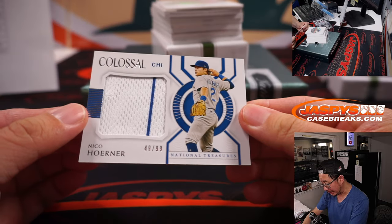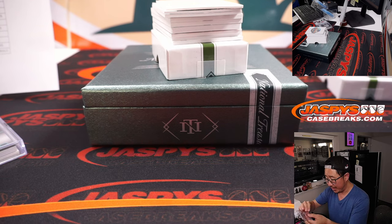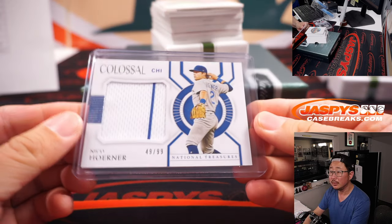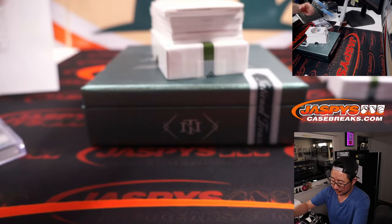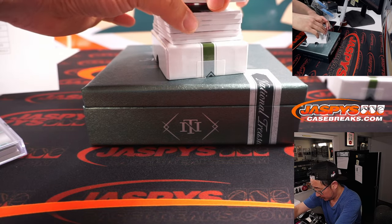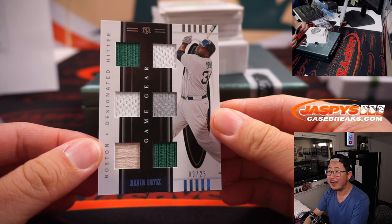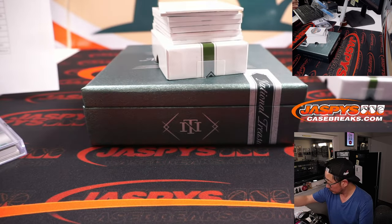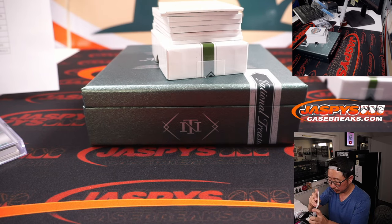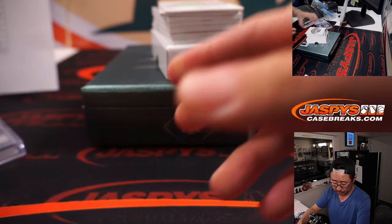There's Nico Hoerner, colossal relic for Rex and the Cubs. Won that break credit last night from our 30 Days of Giveaways promo. Put it towards the Cubs. Jersey going your way. Thanks, Rex. We got Big Papi, David Ortiz, 3 out of 25. Game gear, a little piece of his lumber on the bottom left too. Steven with the Red Sox, one of his last spot mojo teams.